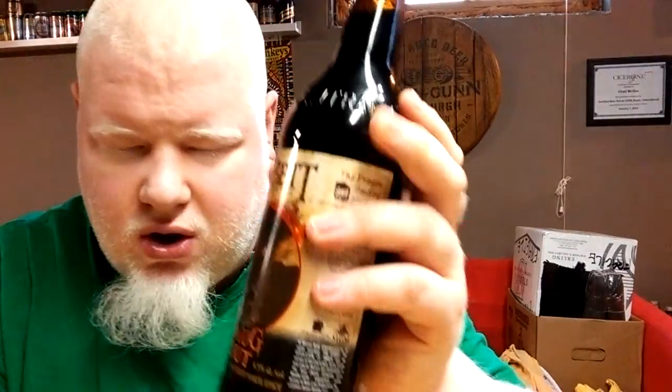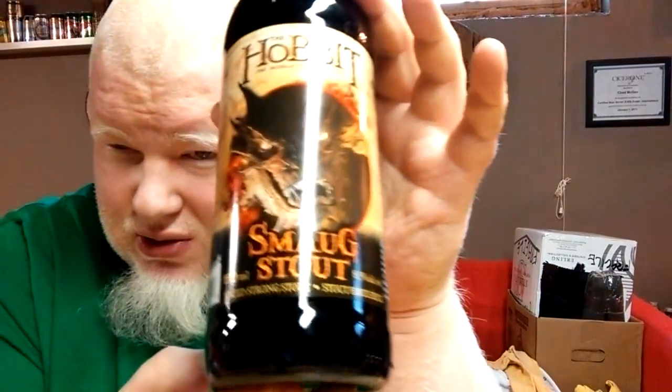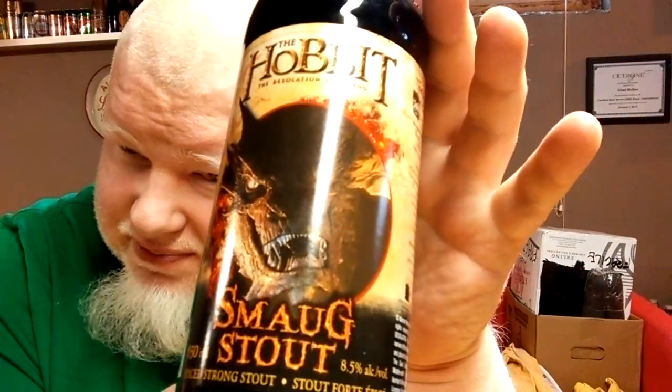We have a beer that is 8.5% alcohol by volume. This is a gimmick beer, but it's made by a good brewery, so I actually think it might be okay. This is The Hobbit, The Desolation of Smaug Stout.